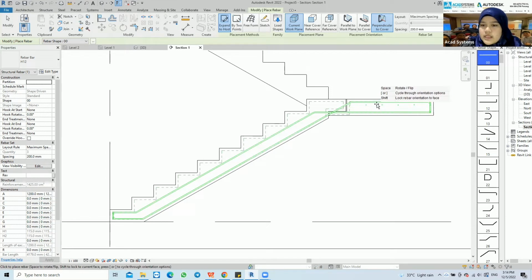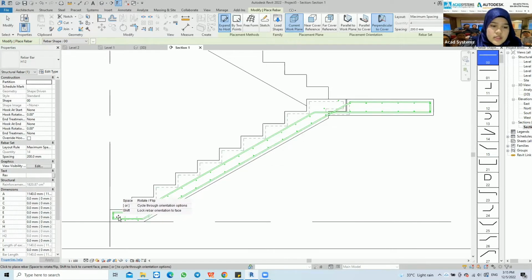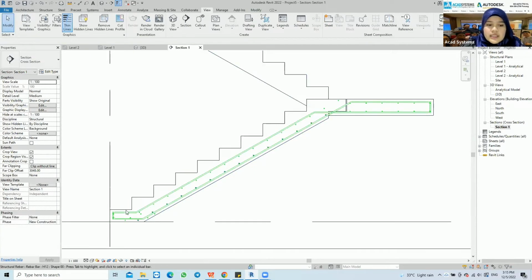Now I'm going to place it near to the rebar that I inserted previously, like that, around there. So here at the stair, like that. Another one here, and then just roughly place it. Now click escape 2 times, and then I will adjust it.